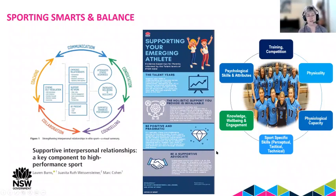Within our web pages, I've put some infographics together. Now, this is an infographic based on the best practice principles of FTEM, but also these tips, and it's called Supporting Your Emerging Athletes. So tips for you as coaches, but also for parents. So this is something that you could already use with your parent groups to engage them and to get them to support you in what you're doing as a coach.